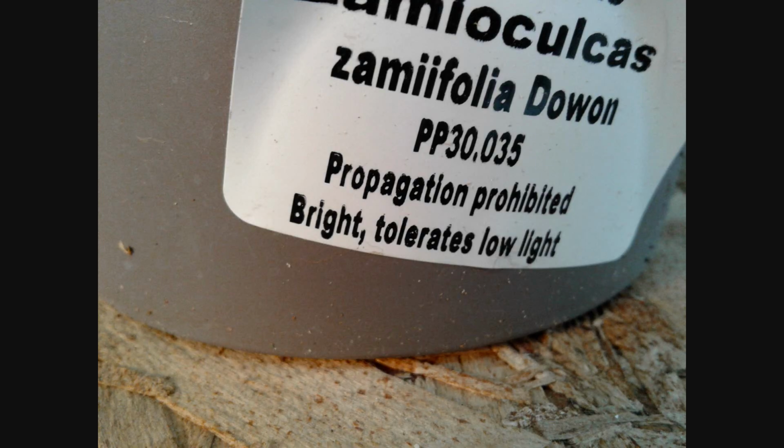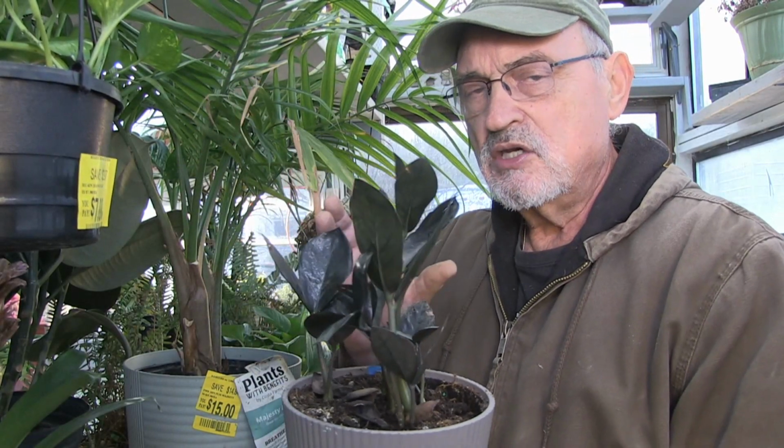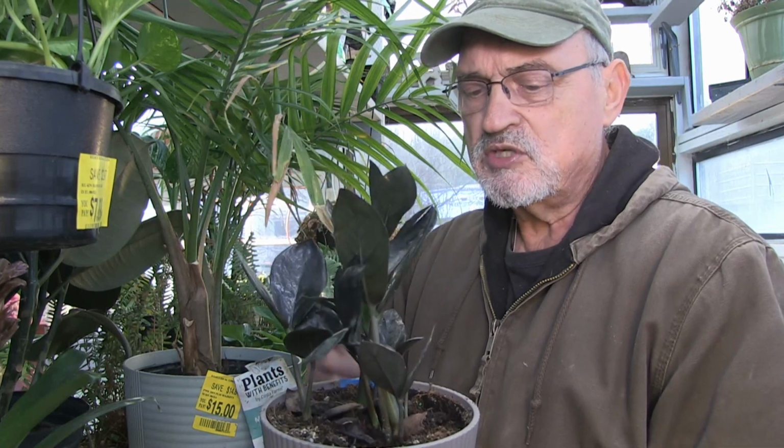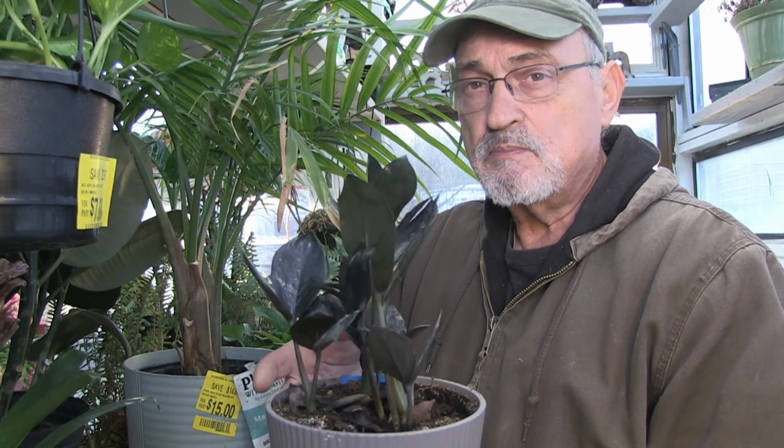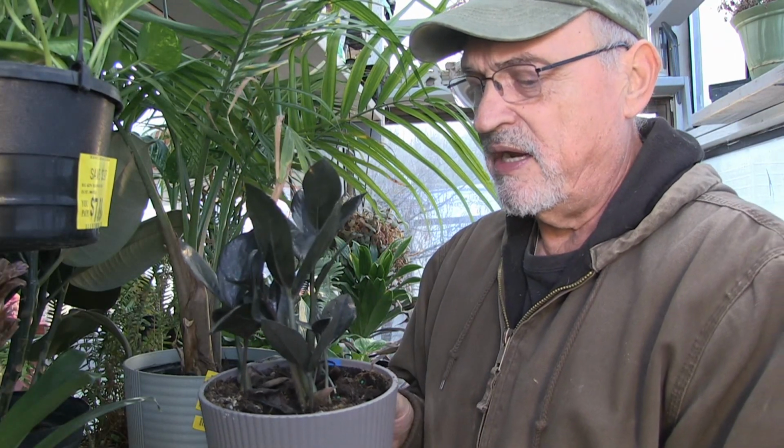But there is a warning on this label. It says, do not propagate. It's prohibited. Meaning this company has an exclusive right to this particular plant, which means they probably crossbred it and developed it and got a copyright on it, which I'm not one to step on anybody's copyright, so I promise I will not propagate it.